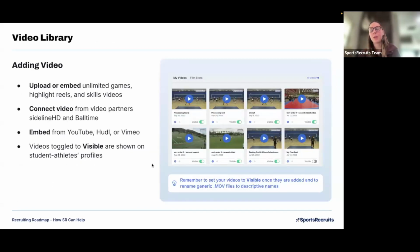There's a couple ways you can add video to your Sports Recruits account. One of them is just uploading or embedding any raw footage that you have on your phone or video that you've collected from different tournaments. The great thing about having a Sports Recruits account is you can add unlimited amounts of video to your video library. This includes, like I said, any of the video I mentioned previously, highlight reels, raw footage. So it's a great place to store all of your video.